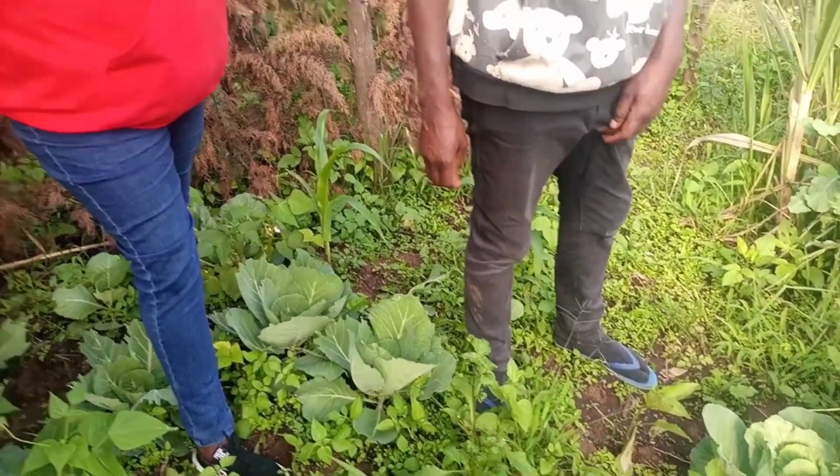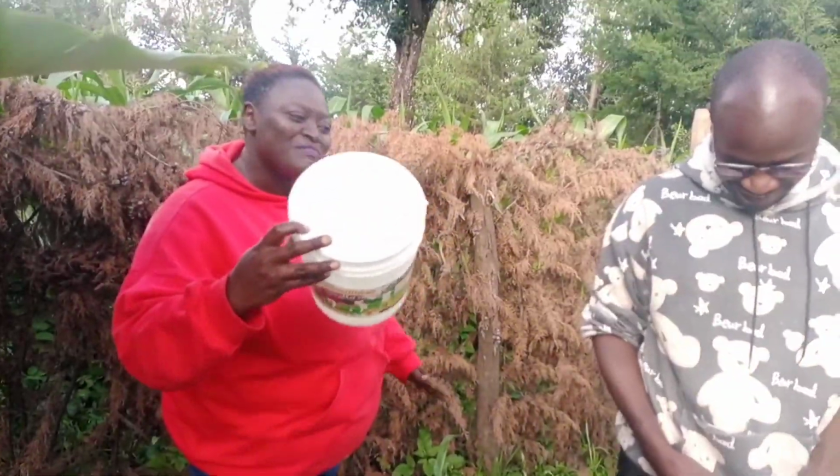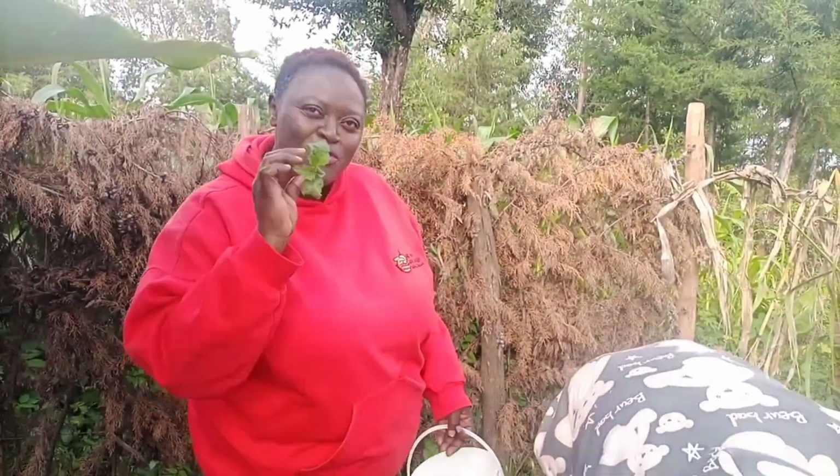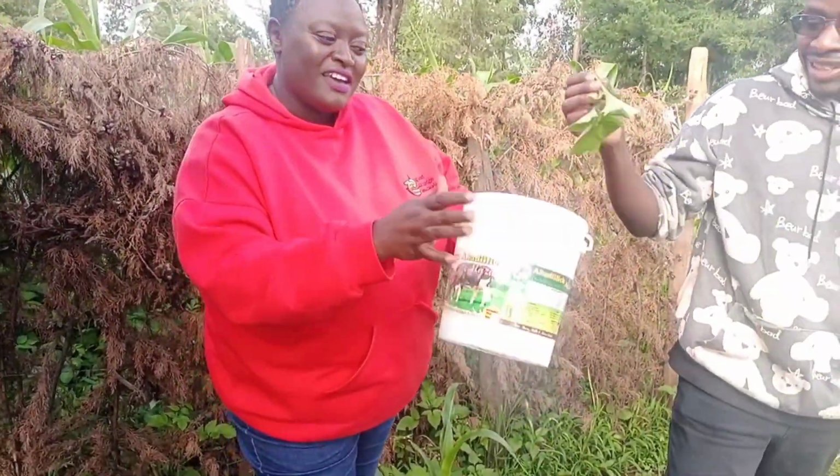My people, I'm an African lady. I have to carry this because when I go to the garden, I have to pluck my vegetables so that I go and cook for my family. So yeah, that's why I'm carrying this.